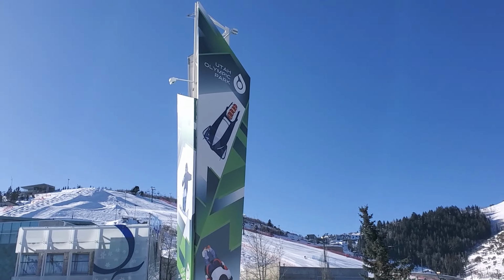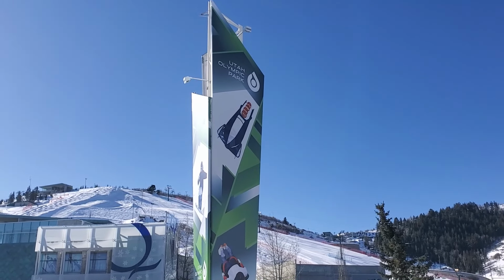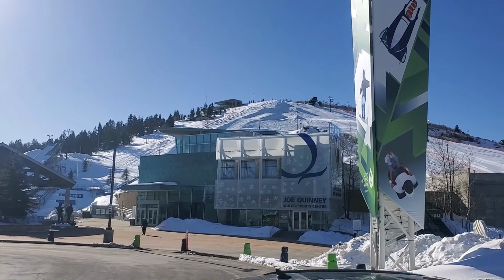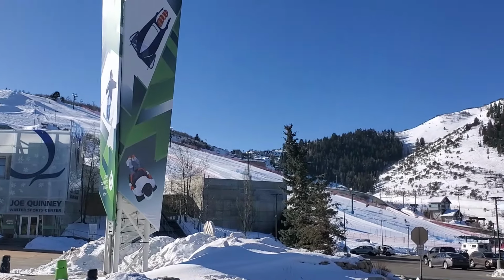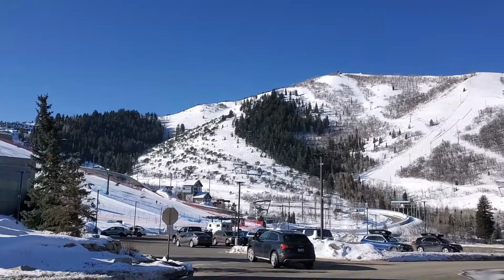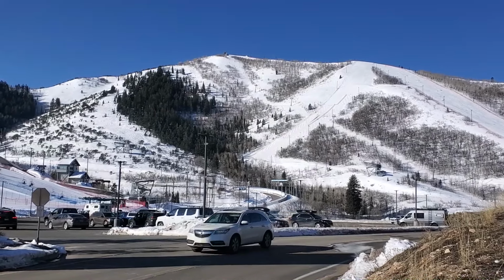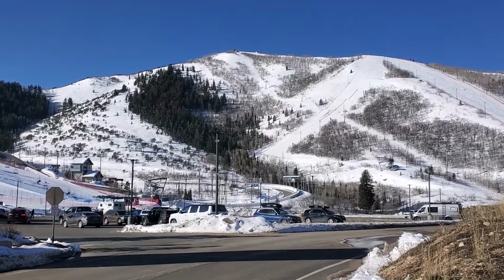Howdy, this is Ranger. Welcome to Park City, Utah. We're at Utah Olympic Park. This is home of the sliding and ski jumping events that took place at the 2002 Winter Olympics. We'll give you a tour of what there is to do here, and we'll also ride the bobsled on the Winter Bobsled Experience. Let's go.